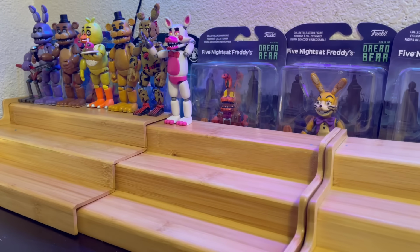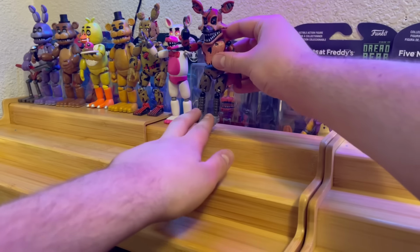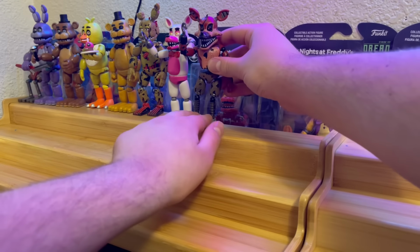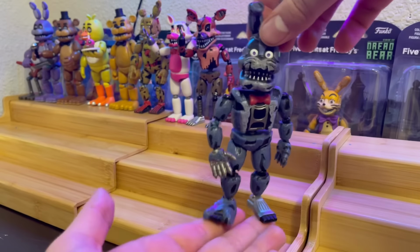And then, where are they? Where'd they go? Where'd he go, actually? Oh, okay, here we go. We got, these are the original. This is 2017 Nightmare Foxy. I'm not gonna say what year they came out. They came out a long time ago. They're the original. We got Nightmare Bonnie.